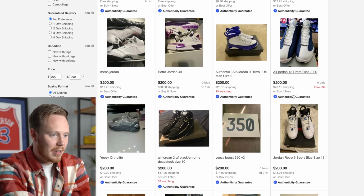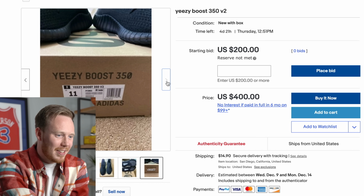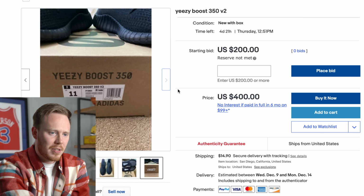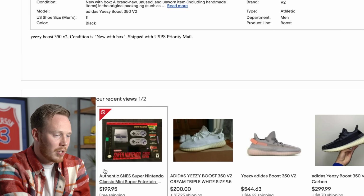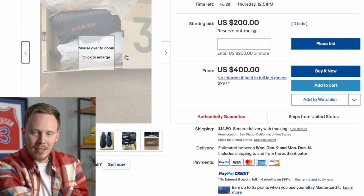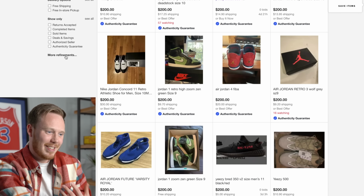Another pair of Yeezys. Which colorway? That doesn't seem right. This is a size 11. I see. It's got a starting bid of 200 bucks. Price is $400. Interesting. Zero feedback though for this seller. I don't know if I trust that. They look legit. I mean, maybe they're just using pictures of real shoes. Yeezy 350 V2, condition is new with box, shipped USPS priority mail. I wouldn't trust that one. I also wouldn't trust the last one that we looked at, but that one, it's my size. It's 200 bucks. I gotta do it for the video. I also wanna do it because I kinda want that pair of shoes.